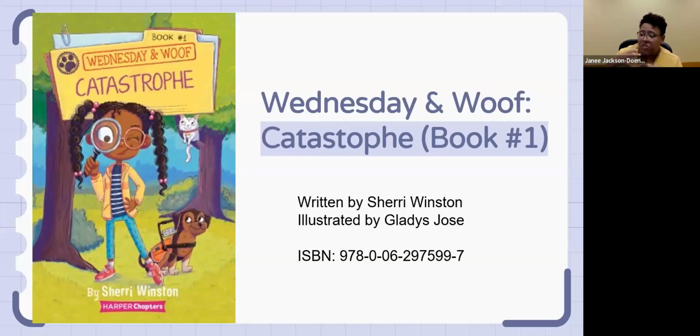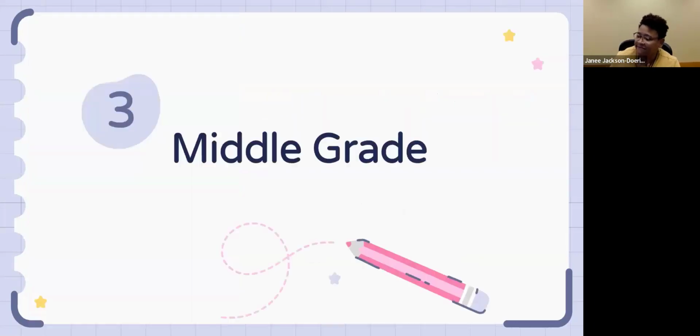Each chapter ends with an adorable visual record of the chapters completed, and it has an occasional word count for each chapter. So it says, "Congratulations, you've read 700 words. Congratulations, you've read 900 words." This is great for a second grader who is just getting into chapter books. I loved Wednesday's tenacity and her determination, regardless of her disability, to solve the case. This has colorful illustrations, and this is a winner, and I will continue to pick up Wednesday and Woof.